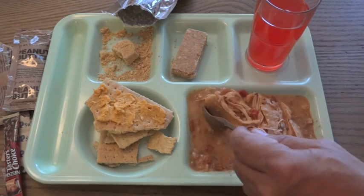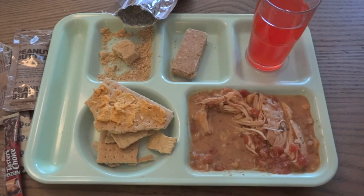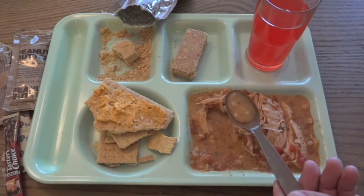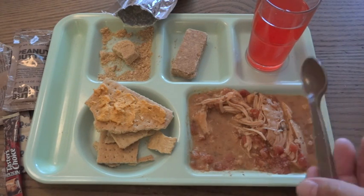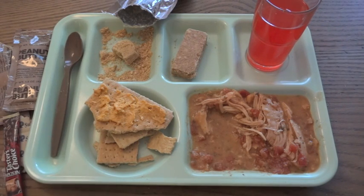But like I said, I like this. I like this chicken with tomatoes and feta. It's got a good flavor to it. This sauce is a little runny, but it tastes good, that's the important thing. And it's pretty salty. Part of the Mediterranean flavor, I guess.